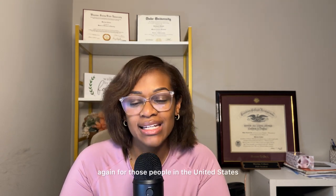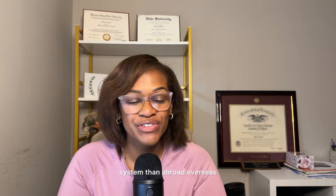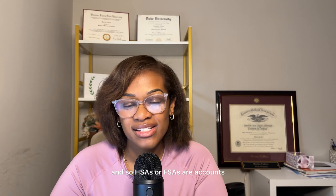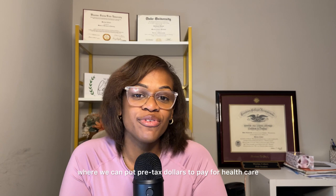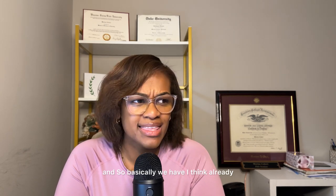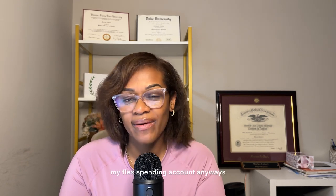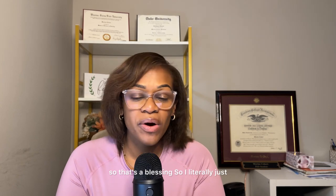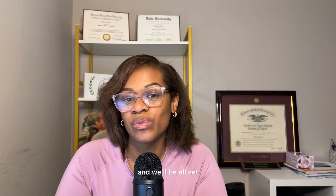Health savings account, flexible savings account. Again, for those people in the United States, we have a different healthcare system than abroad, overseas, or other countries. HSAs or FSAs are accounts where we can put pre-tax dollars to pay for healthcare. There are different caps depending on where you're at. Basically, I've already committed to having at least $3,000 throughout the 12 months of the year go towards my flex spending account anyway. So that's a blessing. I literally, just like a credit card, swipe it at the doctor's or provider's office and we'll be all set.